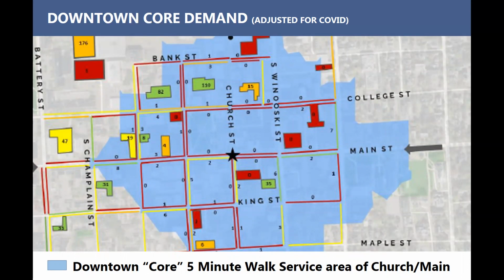On each face of the block, you'll see different colors. Red is essentially fully occupied. The green is less occupied, and that's based on the number of spaces on the side of the road. So while this one says it only has 2 spaces available, there's only 6 spaces here total, versus somewhere over here that has 13 spaces and only has 2 available. So that's the information that's there.